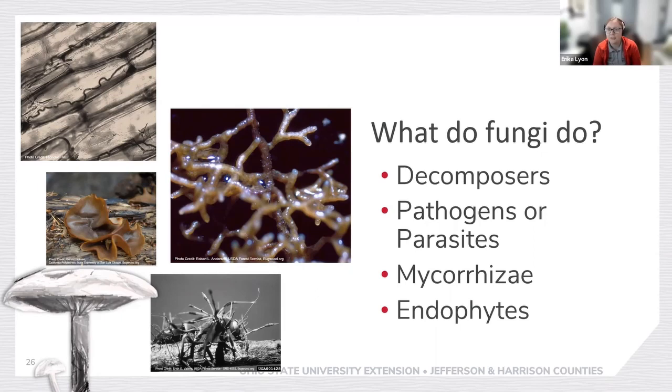Probably one of the neatest groups is the mycorrhizae. Mycorrhizae are fungi that form symbiotic relationships with plants. Through this relationship, the plant is getting nutrients from the soil that it maybe has a harder time reaching. A good example would be phosphorus. In exchange, that fungus is getting carbon or carbohydrates from that plant.